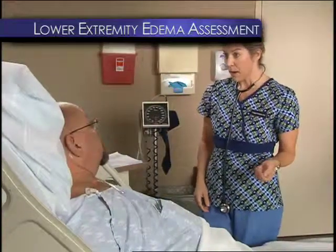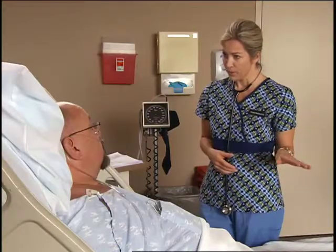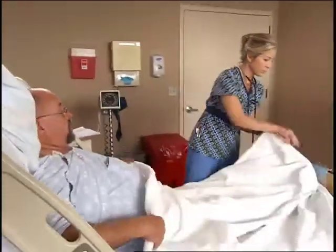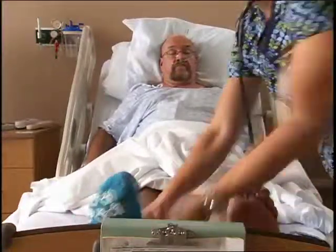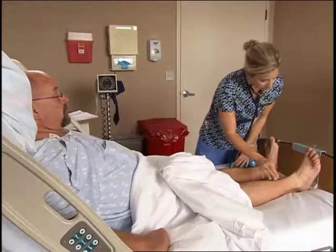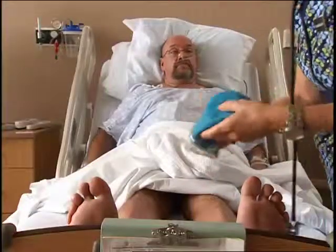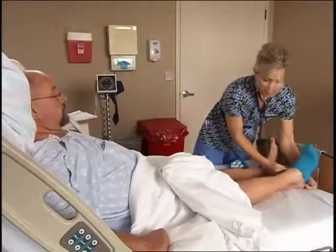Another place fluid can build up in your body is in your legs and your feet. That's because the blood backs up into the veins, forcing fluid into your tissues, and that's what we call edema. So let's take a look at your feet and your ankles and see how they're doing. Okay. There's a little swelling here. When I release my fingers from the skin, an indentation remains. That's called +1 edema.